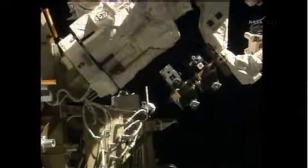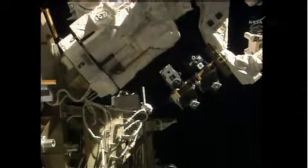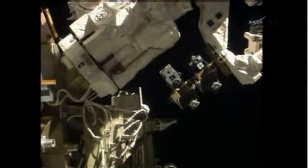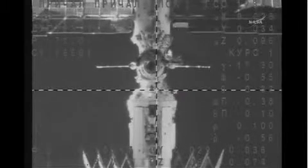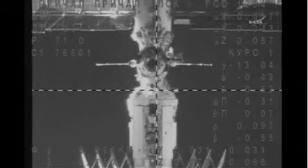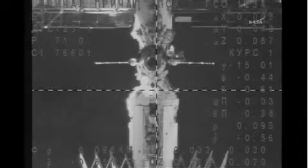Docking will not be occurring over Russian ground stations. The docking is expected to occur over northern Brazil, and as such, the video of the approach of the Soyuz for its docking to the International Space Station is handled by U.S. communications assets. We'll be handing over between Tracking and Data Relay Satellite System satellites here shortly for about a 1-minute loss of signal.